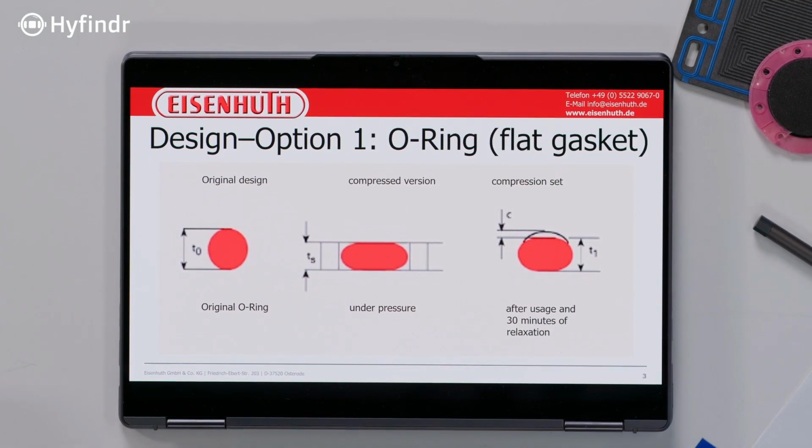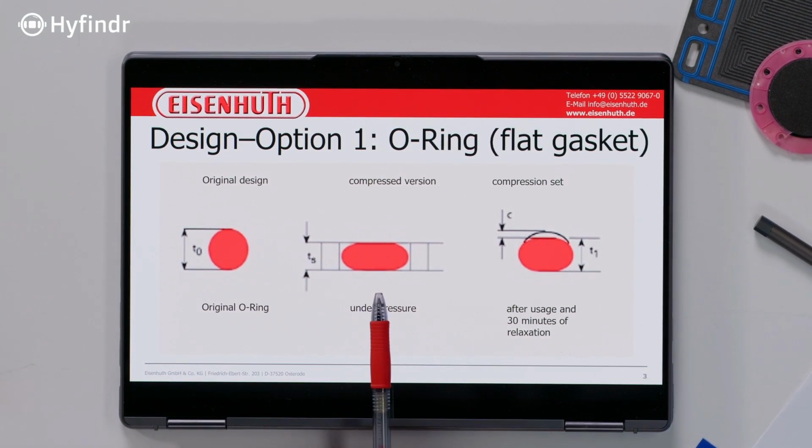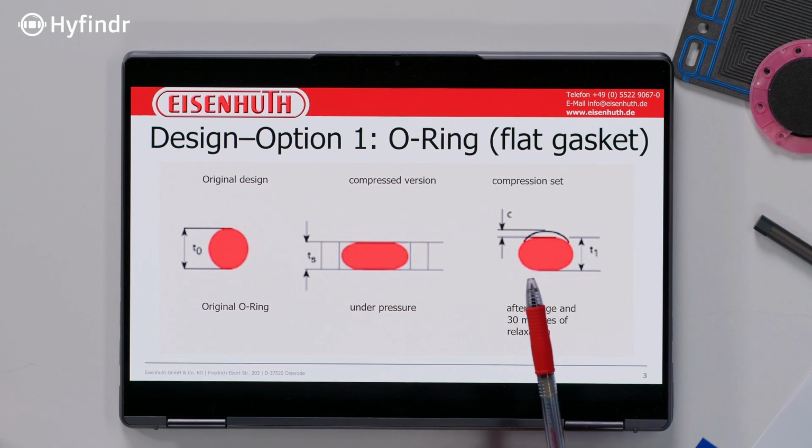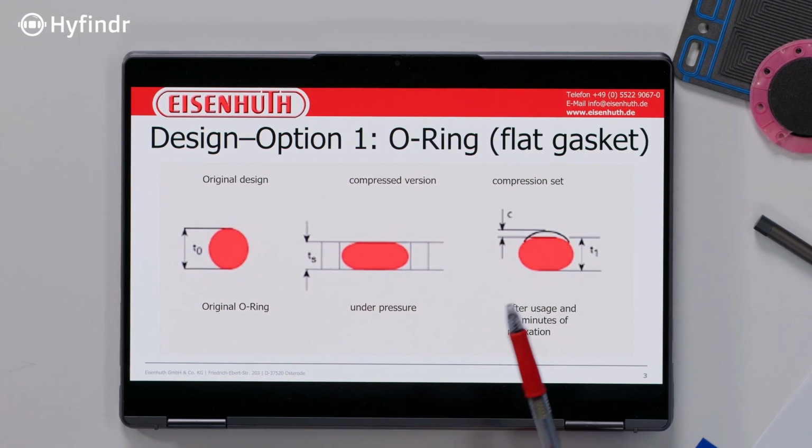So one option is that you use an O-ring shape or also a flat gasket. Here you see on the left side the original design, then a compressed version under pressure. And on the right side is the so-called compression set. That means what is happening if the gasket is going back when the system is opened. You usually do not want to have the system open.